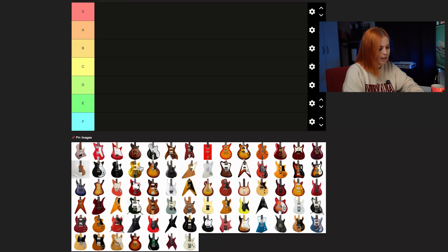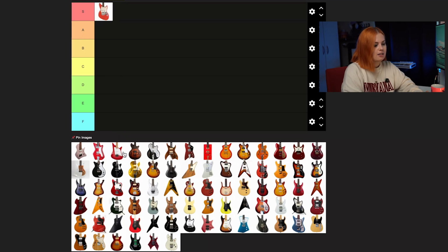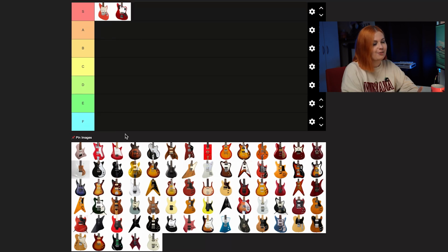I see here a Jag Stang and Jaguar, which look totally like mine. So for sure Jag Stang is going to be the S tier. And I haven't made a video about it yet, but I got this guitar pretty recently and it just feels like it was made for me. It's so comfortable that I have to give it the S tier. And also I have the Candy Apple Red Jaguar, which I really love. And both are red Fender short scale offsets, so I think you can see some kind of pattern here.